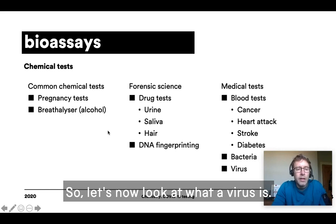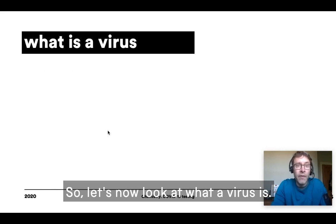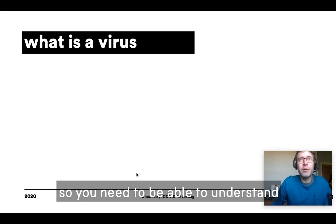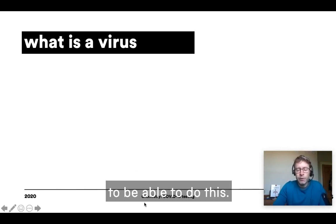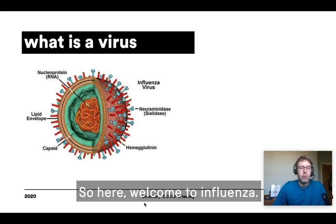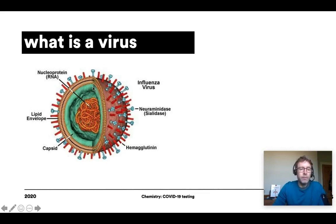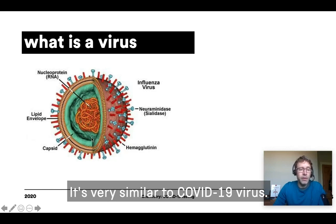So let's now look at what a virus is. We're going to develop a test for a virus, so you need to understand a little bit about how viruses work to be able to do this. So here, welcome to influenza. This is the influenza virus. It's very similar to the Covid-19 virus.